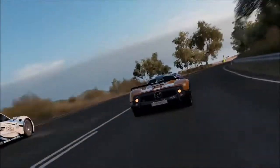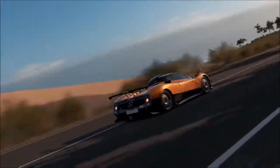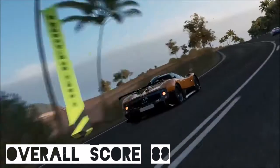So overall, as a tabulation of all 5 categories put together, I'm going to give the Zonda Cinque a score of 88. But that's it overall for this particular pick.